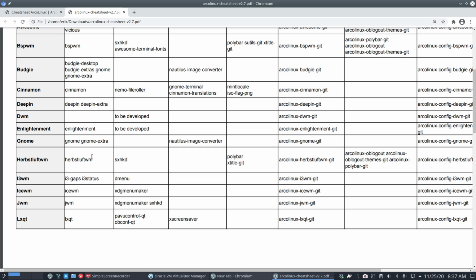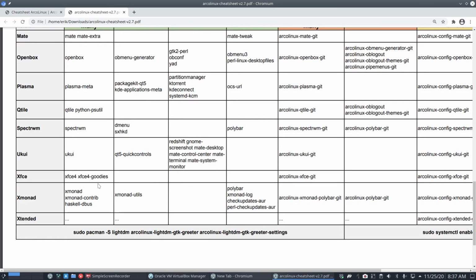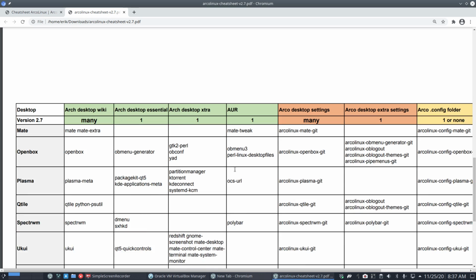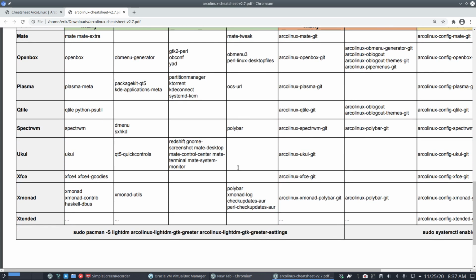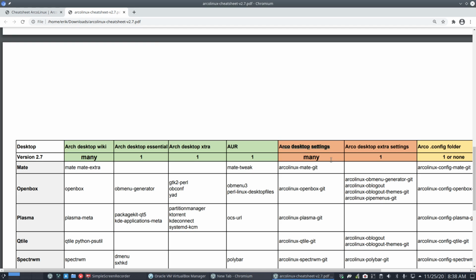Cinnamon, Enlightenment, Herbstluftwm, i3, IceWM, JWM, LXQt, Mate, Openbox, Plasma, Mate, etc. Right? These are the files to get the desktop, the Arch desktop essentials, things we think without which you get a buggy system, right? And this is all entirely up to you, right? If you say I will not install ArcoLinux Mate Git desktop settings, well, it will look like Mate on Arch Linux, since the configurations, the look, the icons, the wallpaper, the themes, the cursor are not changed. Keyboard shortcuts are not there, right?